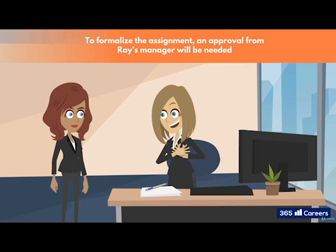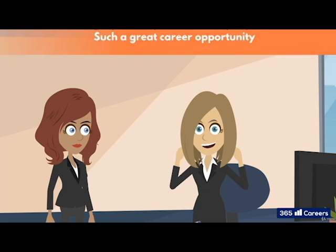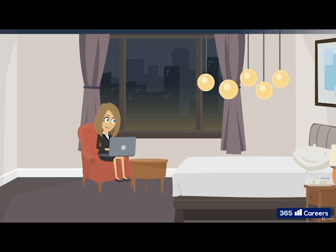To formalize the assignment, an approval from Ray's manager will be needed. They are, however, on vacation, returning next week. In order to best use the time, Sonia suggests that Ray look through the project information and draft some ideas on how she would execute the project. Ray keeps her fingers crossed that her manager will approve. It is such a great career opportunity. She decides to make the most of the next few days and focuses on the tasks until the end of the week. Sonia has sent her the project charter with a business case and other supporting materials attached.